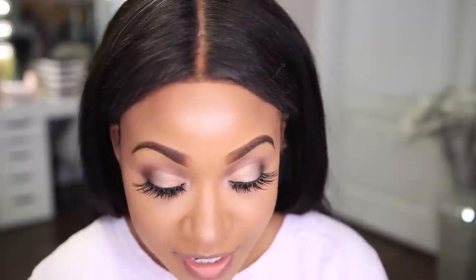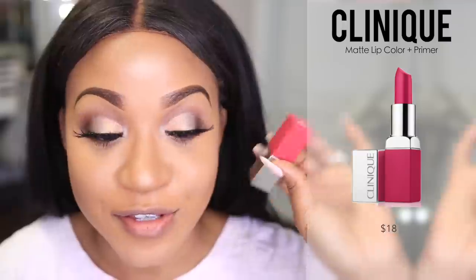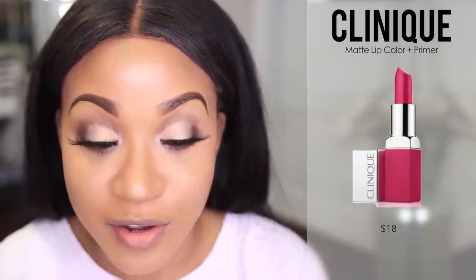So for the lips, I decided to get a hot pink color. So I'm not really sure how it's going to look with this eye look, but you know what? We're just gonna go forward. So this shade is called Rose Pop.